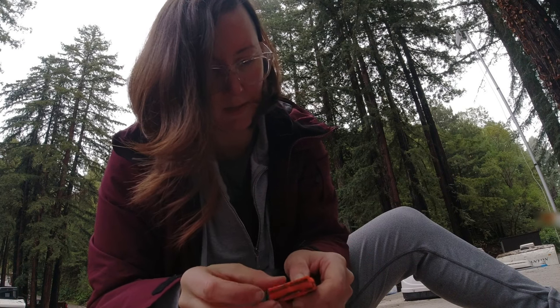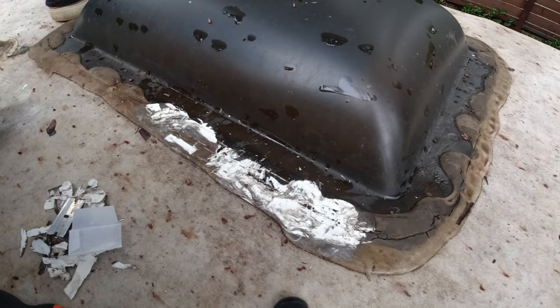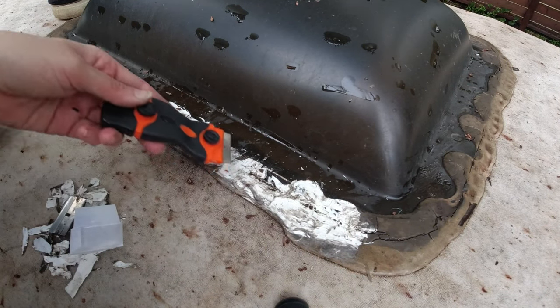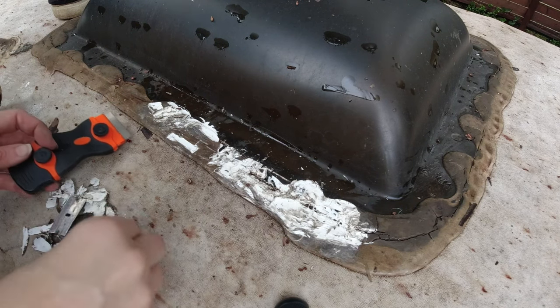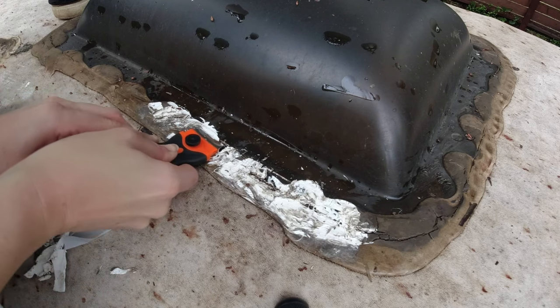Aha! Figured it out without cutting my finger off. Yeah, isn't that great? After like 5 minutes of work, I got like 3 inches done. And this is my pile of trash. It's gonna be hard, but it's gotta get done.